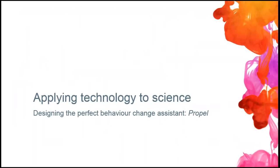So we'd now like to introduce you to Propel, which is a software we've developed to help support behaviour change. We'll start with a brief description and then give a short demonstration of the system's functionality.